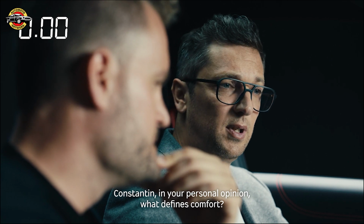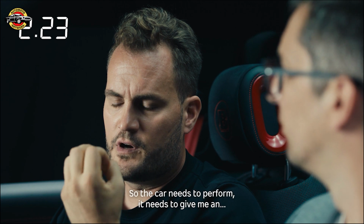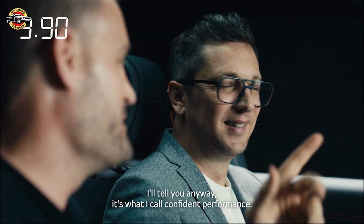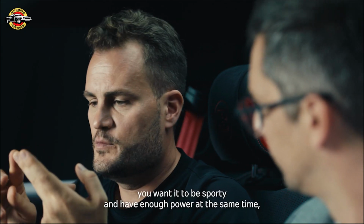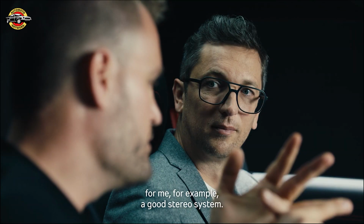Konstantin, in your personal opinion, what defines comfort? It is something I call confident performance. So the car needs to perform, it needs to give me... I'll tell you anyway. It's what I call confident performance. You want it to be comfortable, you want it to be sporty and have enough power at the same time, and all the creature comforts. For me, for example, a good stereo system.